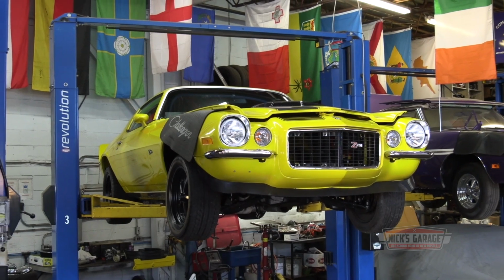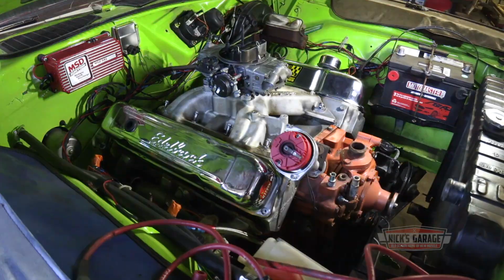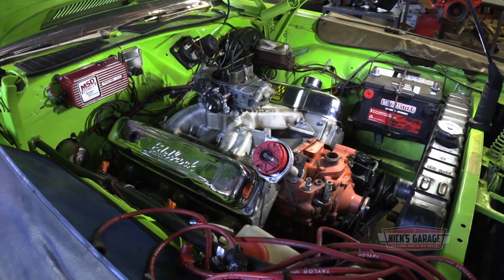Nick can check the Chevy 350 for the Z28 off his list for today. But the 440 under the hood of this Challenger is still waiting for his attention.